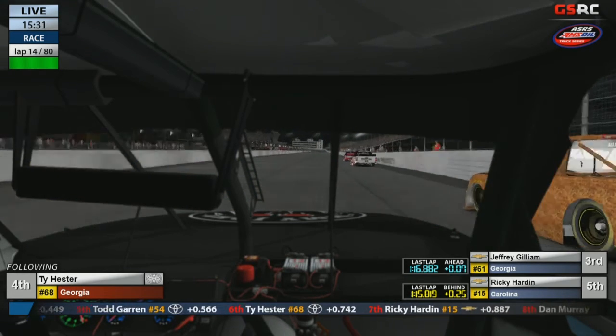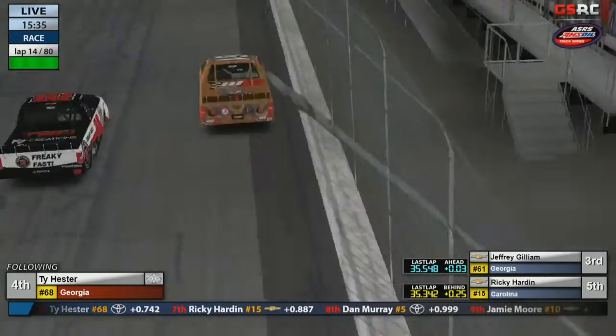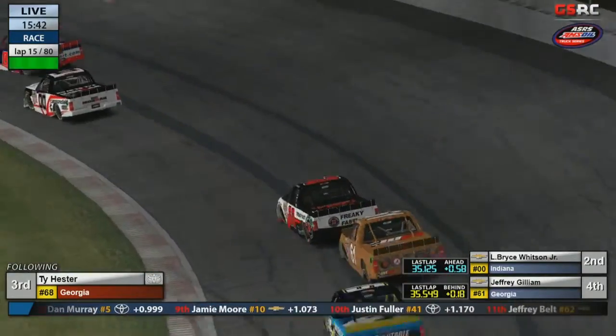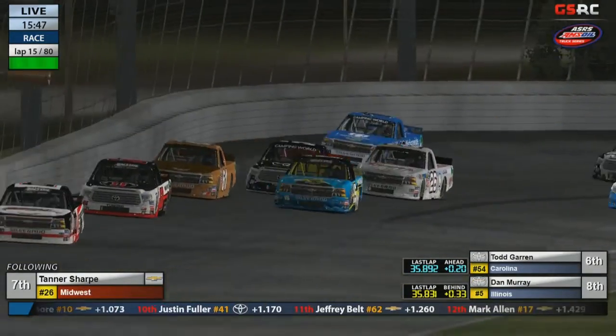I can see why these drivers think there's going to be a caution. There's 3 wide all throughout the pack. Right inside the top 10 there was some involved. Tanner Sharp has fallen back. He restarted on the second row. He has now fallen down to 7th, being passed on the high side by Todd Garron.